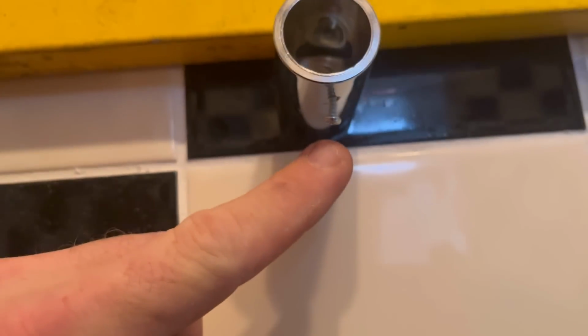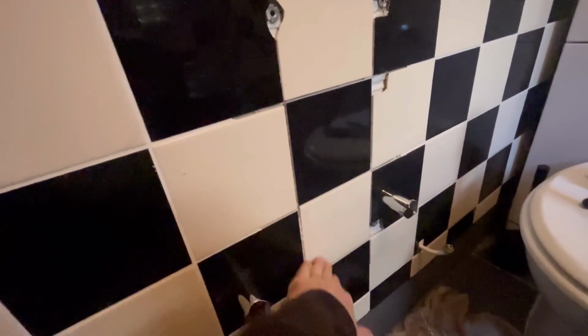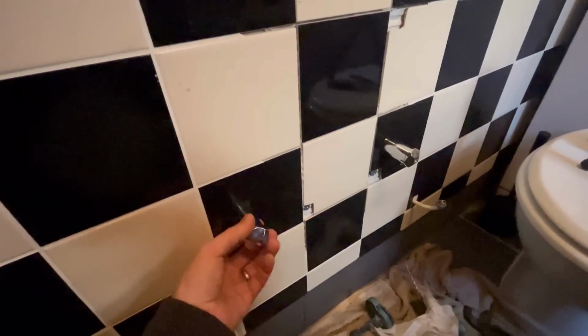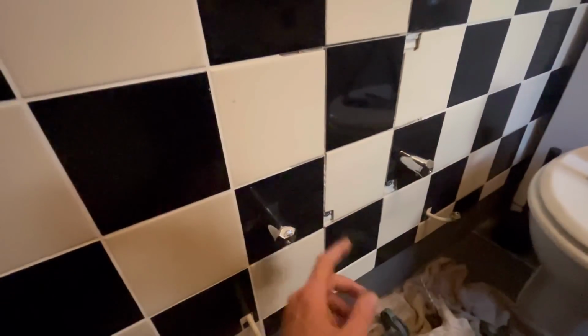So they're all hung. Don't forget to put these screws in before you hang the radiator because you won't get to it afterwards. Got that level, cleaned up the wall, just scraped off all the old adhesive, gave it a wipe down. I've got the bottom brackets on there, but the top brackets I'm going to put on the rad. Right, let's get that on.